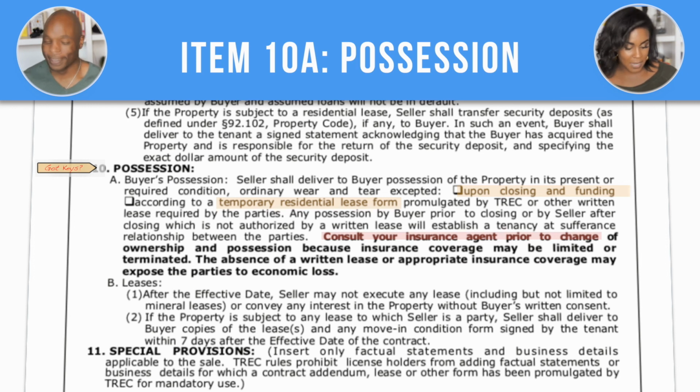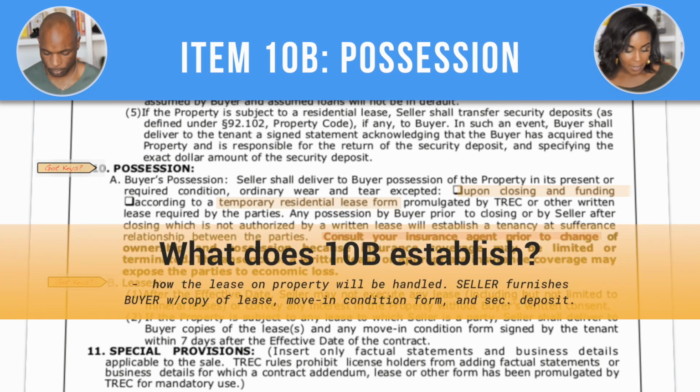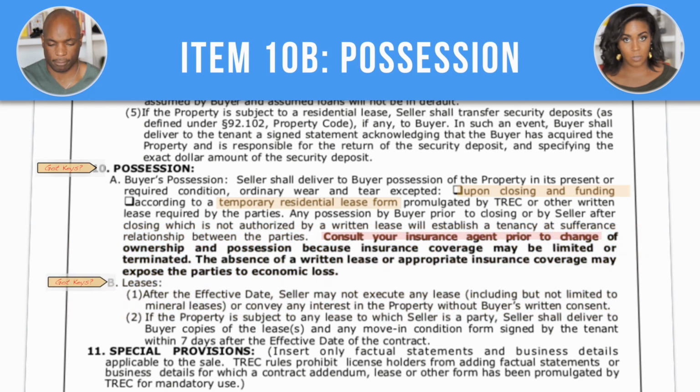And so 10B is talking about leases. After the effective date of the contract, the seller cannot enter into a new lease without the permission of the buyer. If the property has a lease agreement, the seller has to give the buyer all information within 7 days after the executed contract. So, you hear that, sellers? You cannot start a new lease once you have gone under contract. That's a no-no. No, no, no.